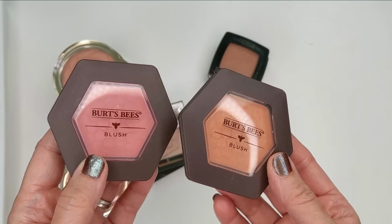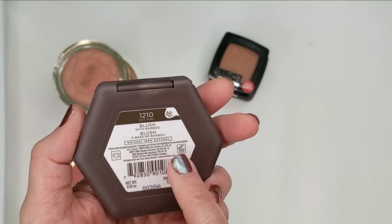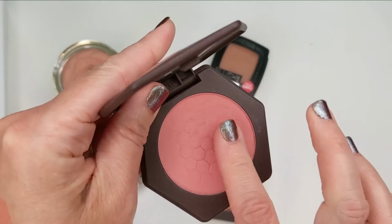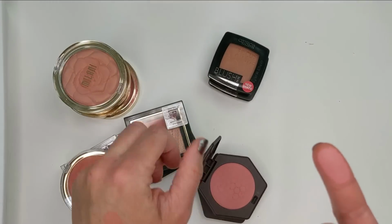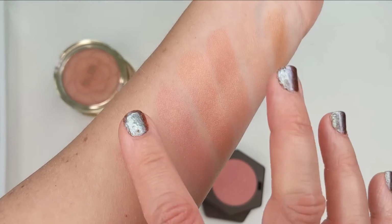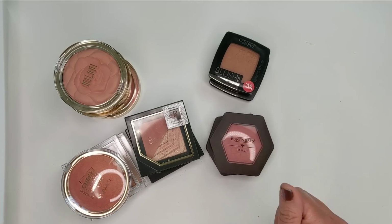Then I have 2 of the Burt's Bees blushes. So if you're looking for a more natural formula, these are 100% natural ingredients, I believe. Yeah. I have 2 shades. I have Shy Pink and Bare Peach. Shy Pink is really beautiful if you like a more cool toned pink blush, but look at how creamy they are. They just pick up so easily, and they're a beautiful formula. I think very underrated for sure. They're not super overly powdery, and they actually have really good staying power too. I never hear anybody talking about those.